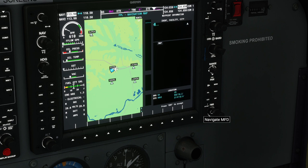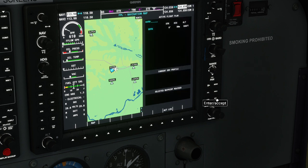E, next character, and then inner ring again. G, next character. T, and B. Booker Airfield. And press enter.